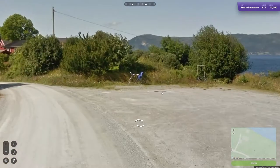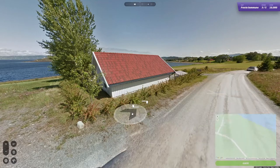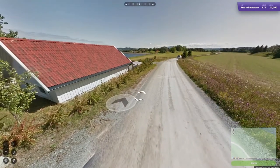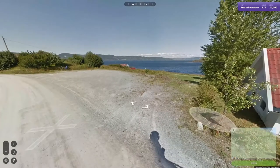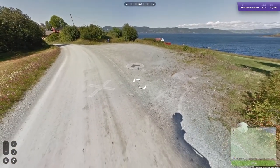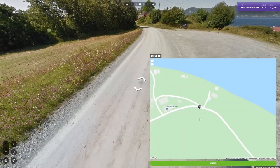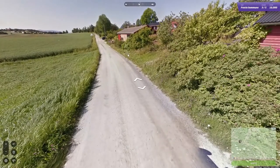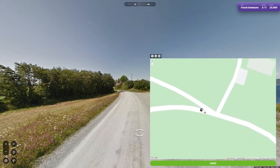I don't like how this looks, because it doesn't really conform with what I'm seeing. These houses are not properly aligned. This could well be off by a few meters. Let's go for that. Whew, 8 meters.